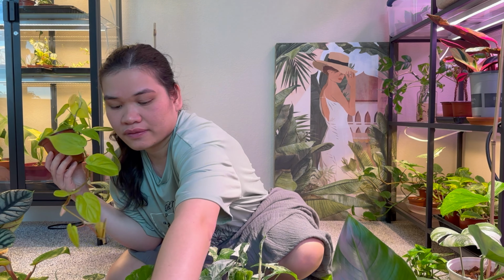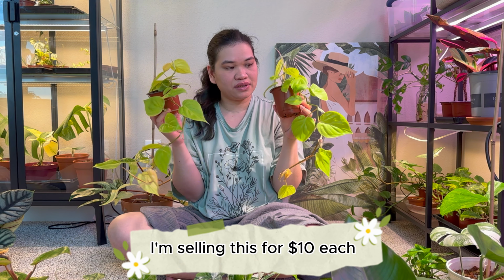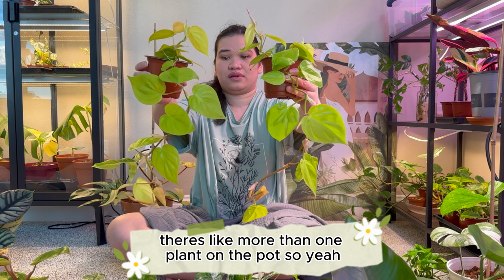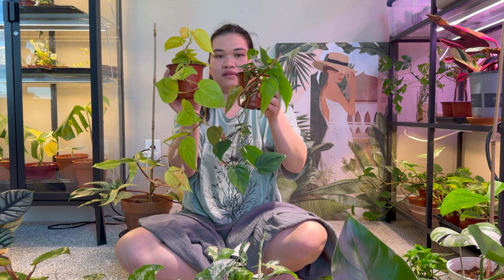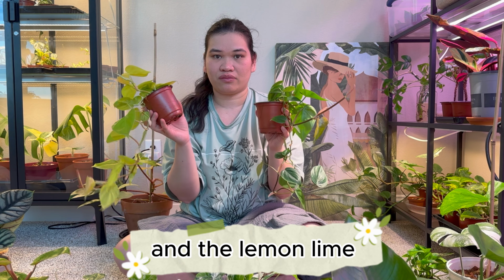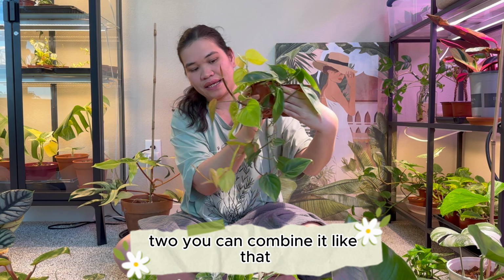So yeah, and next is, oh wow, my lemon lime philodendron, the trailing one. I'm selling this for $10 each. There's more than one plant in the pot, so yeah, see how pretty they are. I'm gonna show you guys the contrast of these two. The mother plant of this is actually just one plant, the green and the lemon lime. I got it from Lowe's and they were potted up together, so I love the contrast. So maybe if you buy this too, you can combine it like that. So pretty.